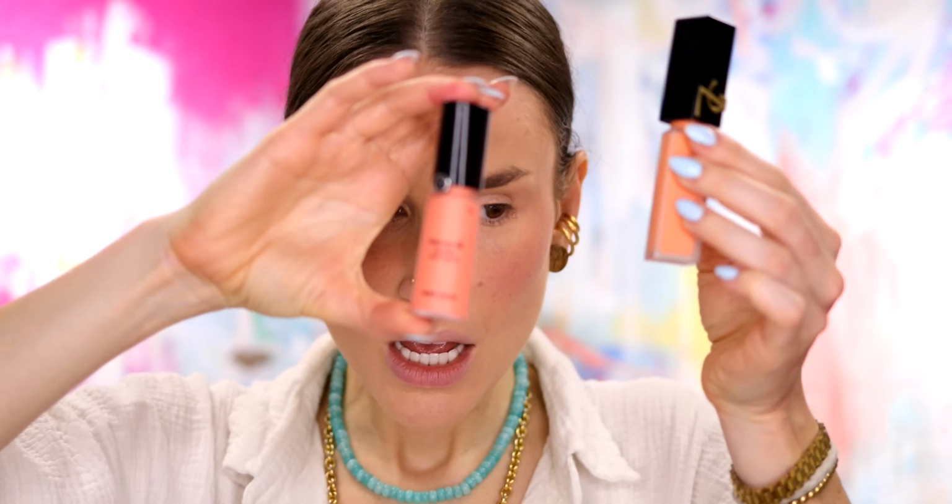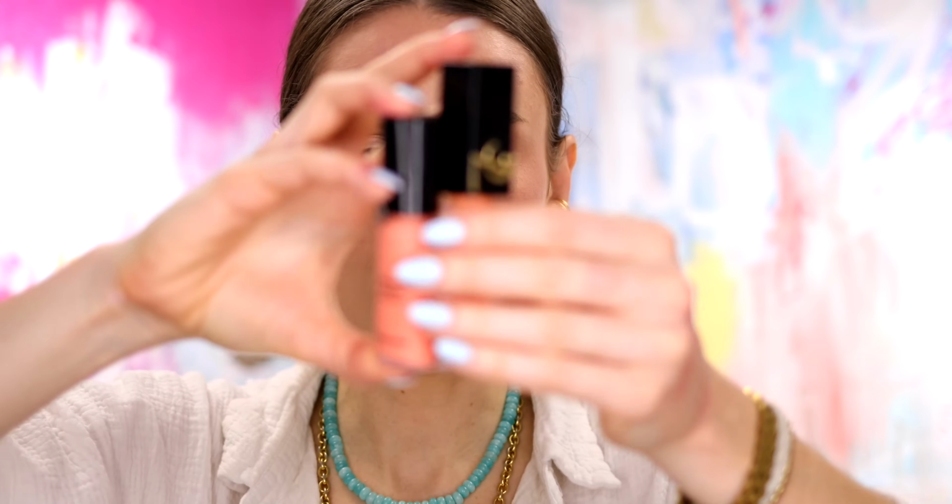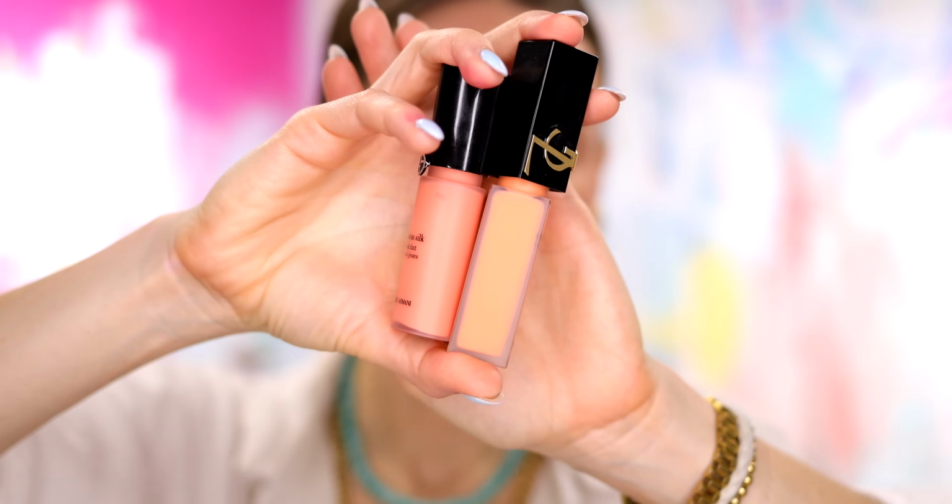Now we're gonna go in with this liquid blush, which is definitely not my first advice on how to use something like this. I just wanna show it to y'all. I don't know how this is gonna go, but this is really pretty. It reminds me a lot of the Armani liquid blush formula. Let me swatch those against each other real quick. So this is the Armani, and this is the YSL. You can see that the YSL is a lot more ballsy in terms of being orange sherbet colored.